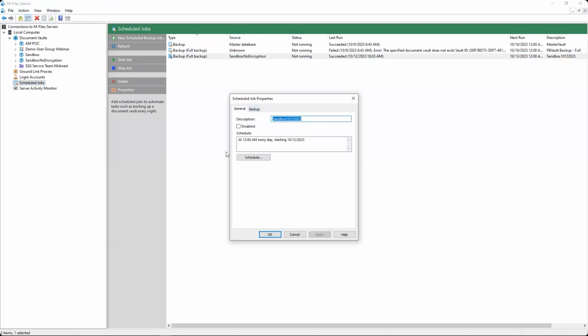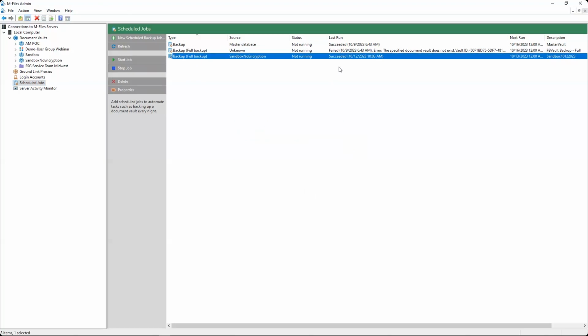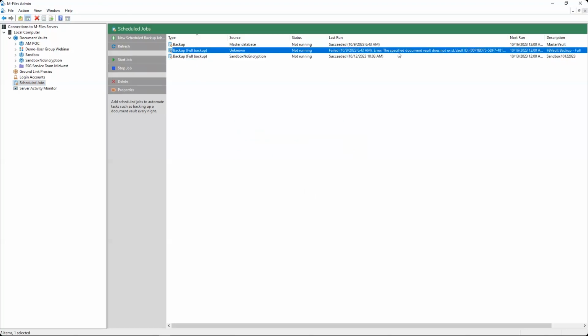So not only can you define the schedule, but you can define where it's being located. As you can see in this example here, very quick for me to identify, there is a vault that has failed, and it's given me an error of this. In this example, the one that was being backed up is no longer here. This is my sandbox, go through vaults left and right. And so therefore, it is a legit error that I no longer have this vault.